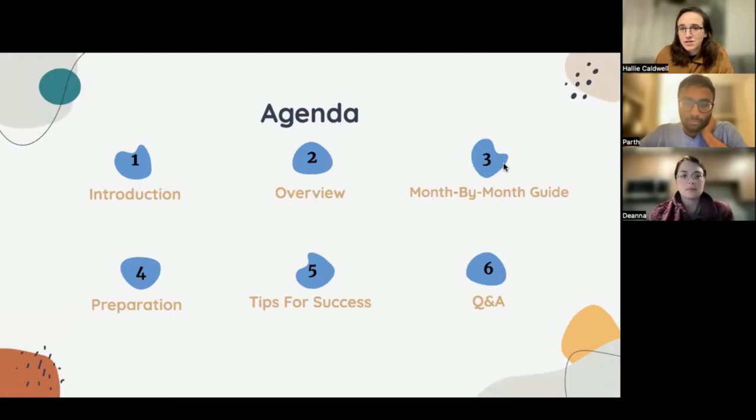So today we'll go over just basics for the application process and cycle. We'll go through a month-by-month guide, talking about a checklist of to-dos for each month for the next year, how to prepare for the application process. We'll talk about tips for success, and then we'll have a Q&A. So if you have any questions during this, feel free to pop your questions into the Q&A, and we'll get to those at the end.